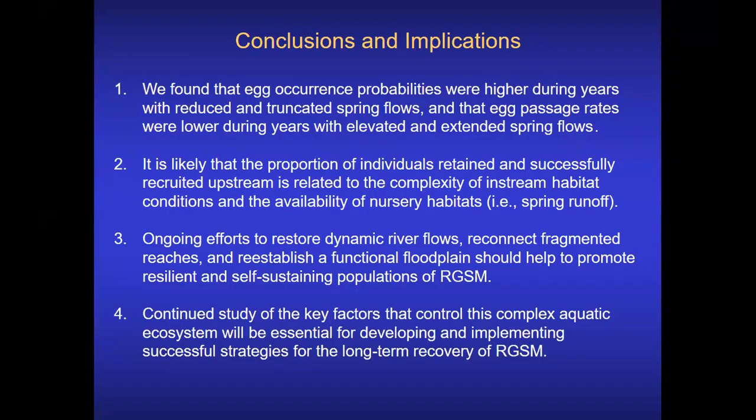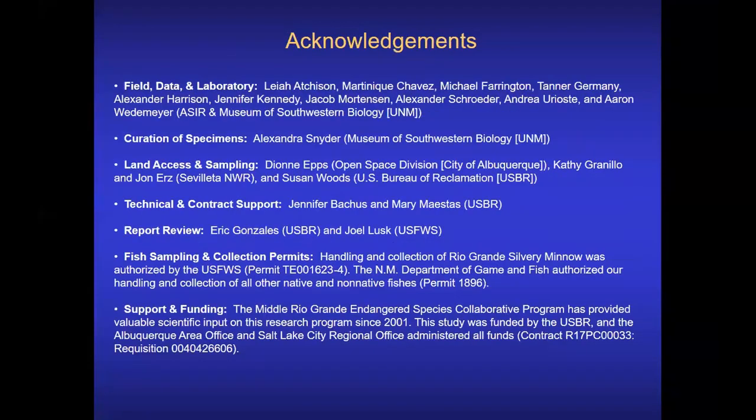And then continued study, so research, monitoring, and adaptive management, all play into part and allow us over time to understand more about the system.